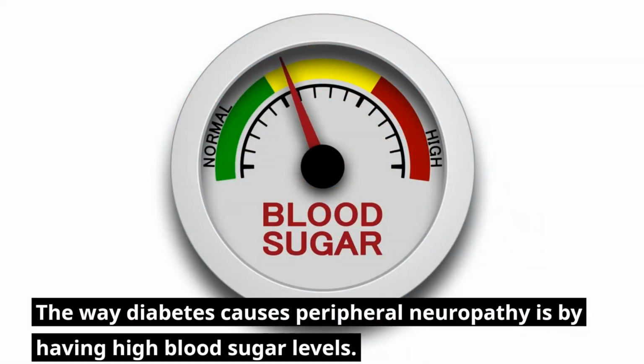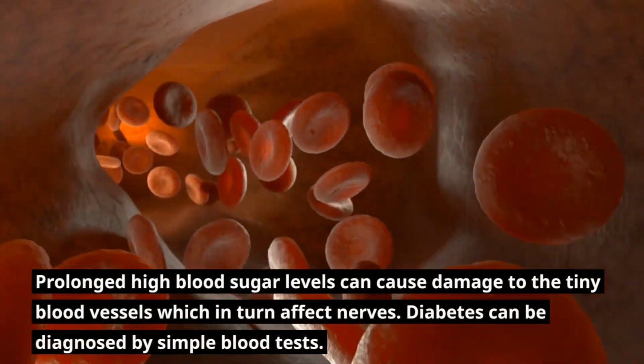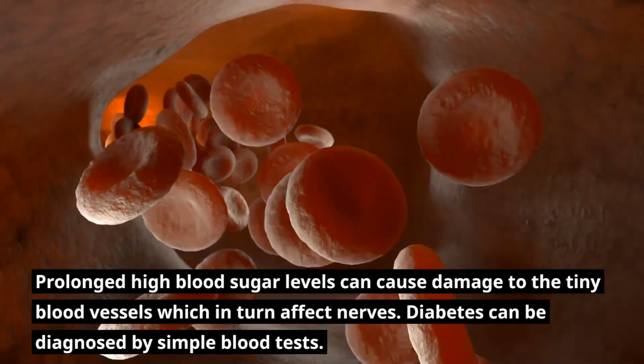The way diabetes causes peripheral neuropathy is by having high blood sugar levels. Prolonged high blood sugar levels can cause damage to the tiny blood vessels, which in turn affect nerves. Diabetes can be diagnosed by simple blood tests.